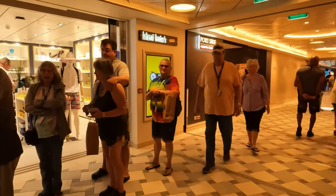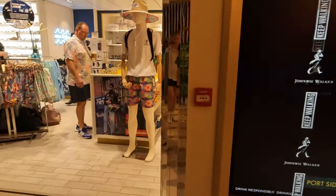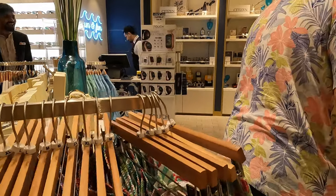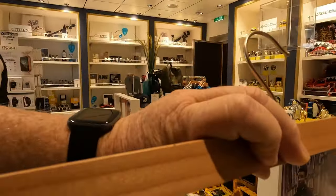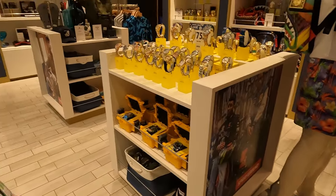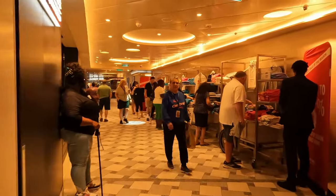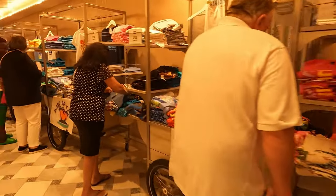Here's Island Traders. What has Island Traders got? Let's price a shirt. $54 for a shirt. But they do have all sizes. Double XL. They're having a sale this morning, and people are flocking to this. 2 for $30 promo tees.